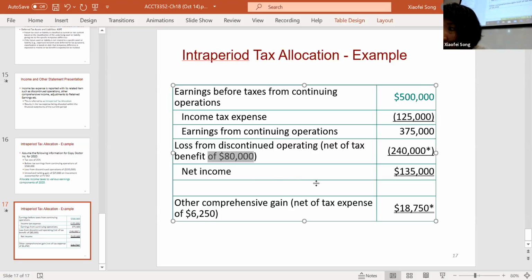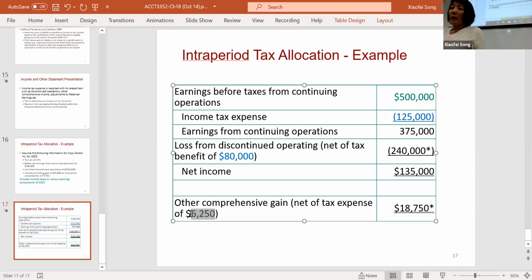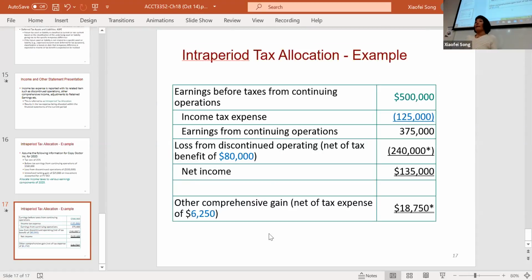And then you also have this unrealized gain, other comprehensive income of 25,000. Okay, that doesn't go into the income statement. This is going to the statement of other comprehensive income, but subject to tax nevertheless. So this will be deferred tax, right? It is $6,250, and that will be subtracted here. So your income tax is actually allocated into three parts, right? You have this part, this part, and this part. So that's called the intra-period tax allocation. Okay, intra-period tax allocation.